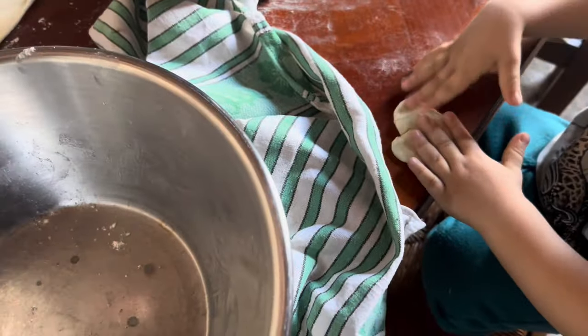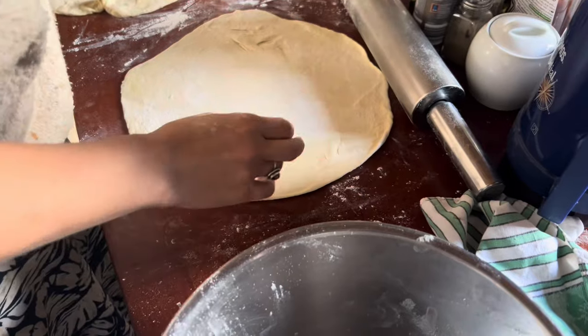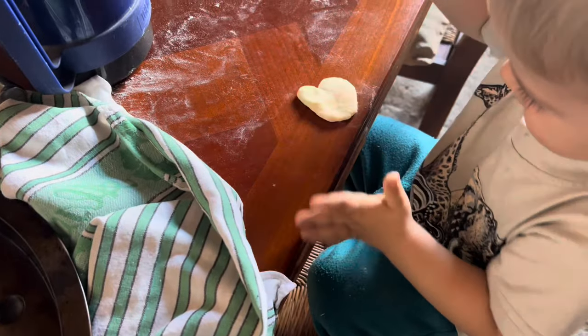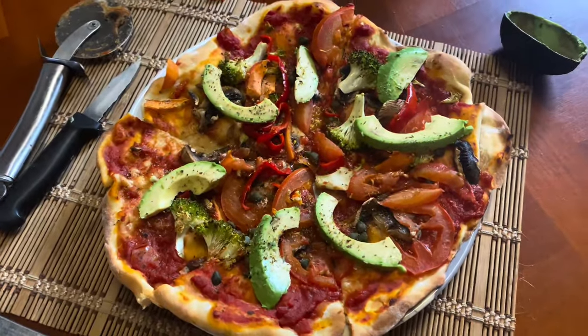Can I make a heart shaped pizza? Yes, you can. I made a heart pizza. Did you? Yeah, you made a heart shaped pizza. So is this my pizza here? Yeah. Oh, look how nice that looks. There's the size of it. Ta-da! And here's the pizza that we made.